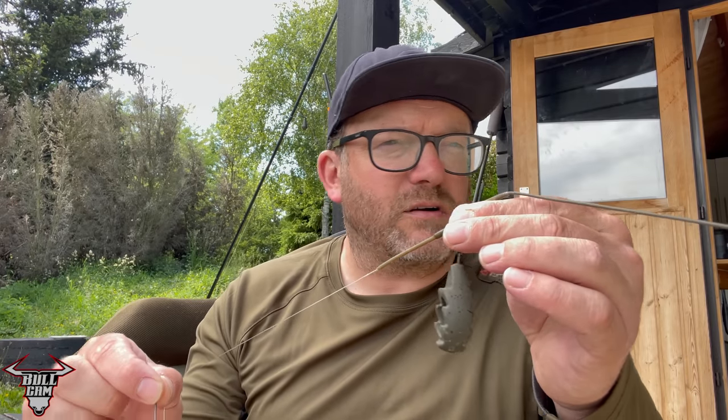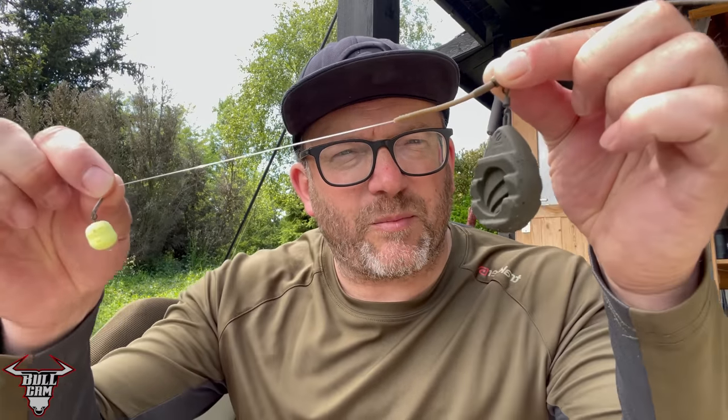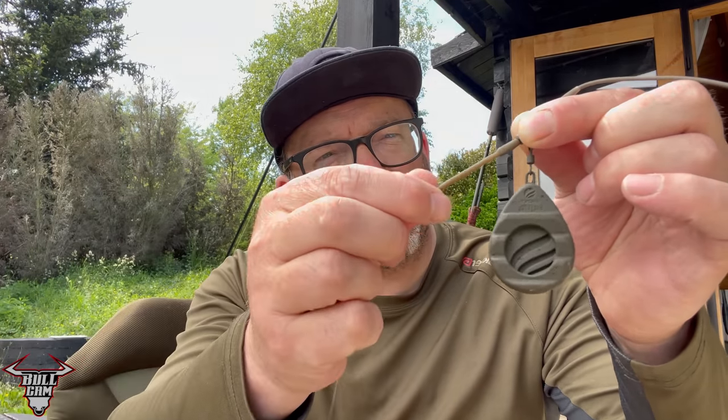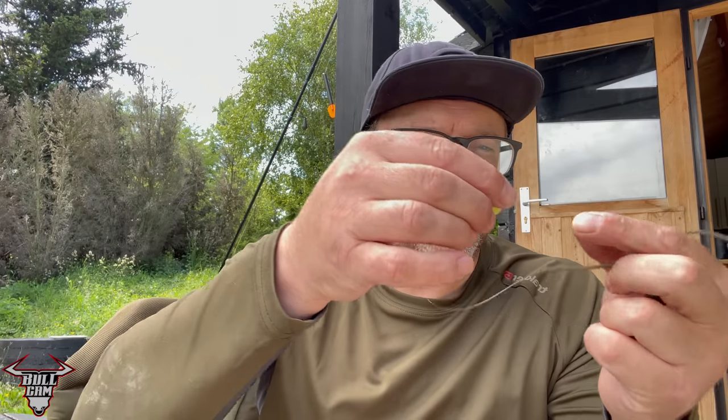Right then, I'm just sort of sheltering out the sun. It's already getting pretty warm. Right, let's have a look at the terminal tackle setup that I'm gonna start off with. So, now I've got about 50 centimetres of tungsten rig tubing to a Cygnet lead clip, and then I'm going with a 6 ounce Clinga lead, and then one of the large anti-tangle sleeves, which I really, really like. And then I've probably got about 25 centimetres of a prototype fluorocarbon hook link.